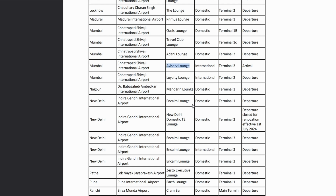Now, if I move on to Delhi, then you can see that the Encalm lounge is there. However, there is this one which is a New Delhi domestic T2 lounge. I'm not sure which lounge it is, but it could be the Encalm again, or maybe it could be Plaza Premium. I'm not sure. However, if some of you actually go there, you can check it out. But in Delhi, they don't have any other option right now that I could see other than the Encalm lounge.